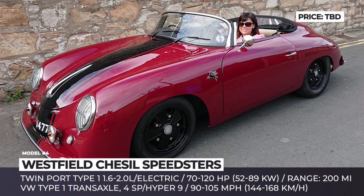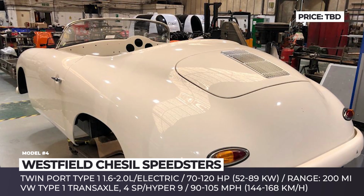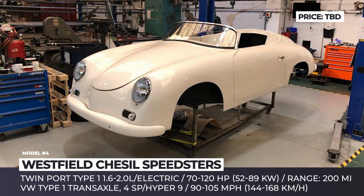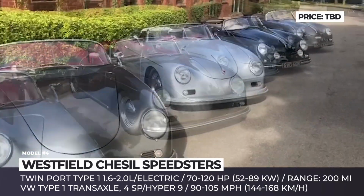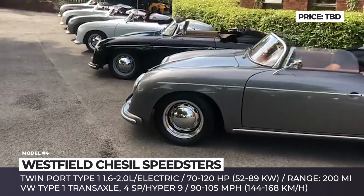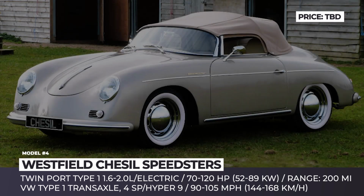Chesil Speedster. Today, the 911 might be the world's renowned icon representing what the brand is all about, but it was Porsche's first ever production model, the 356, that gave the start to the cult around the nimble, rear-engine sports cars. The Chesil Motor Company, currently owned by Westfield Sports Cars, manufactures detailed replicas of the original 1957 Roadster, but they're using modern materials to avoid corrosion, improve safety and comfort parameters of the model.